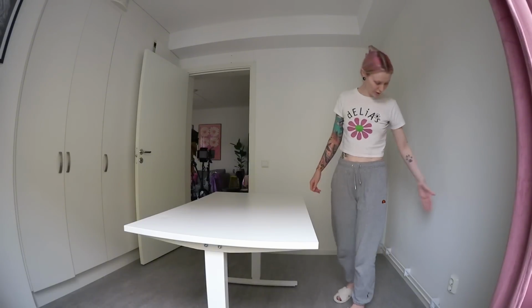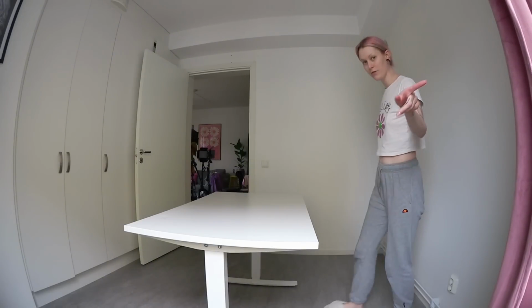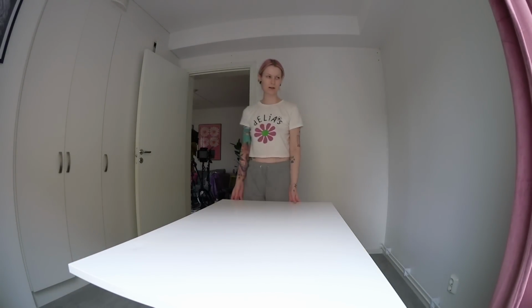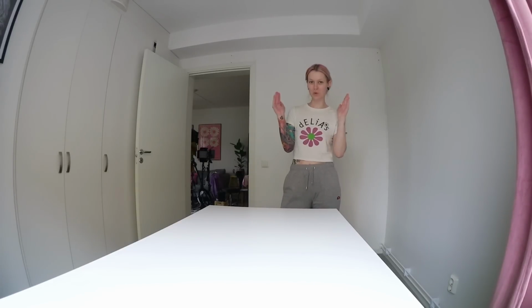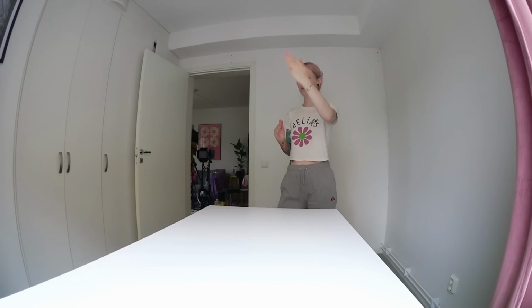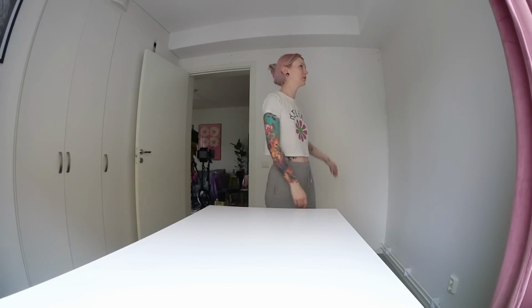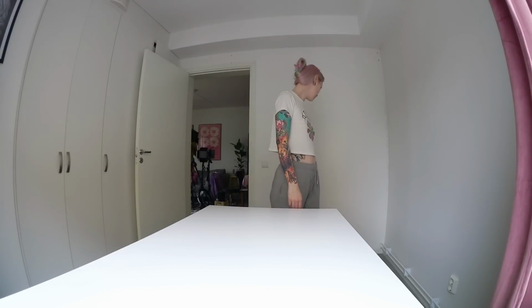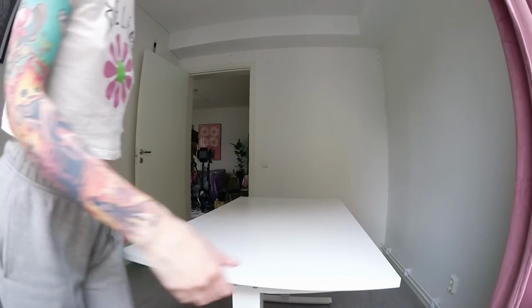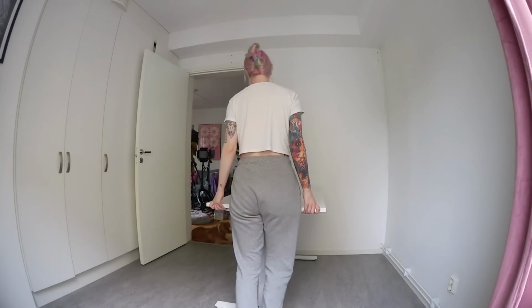So where do I want it? I probably want it a little bit further that way. I wonder if I should have it all the way here. I don't know, because this is not a square. It's not a perfect square, this table or this room. That wall is crooked. This is straight, this is crooked and this is straight. So we have two crooked walls. So I wonder if I should have it all the way to this table or this wall. If I should have it like this.